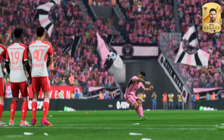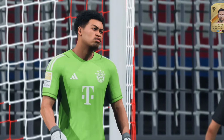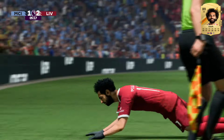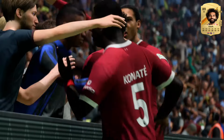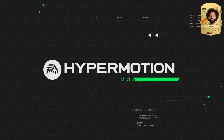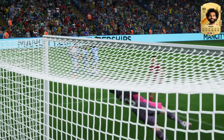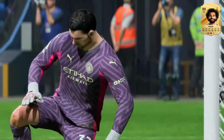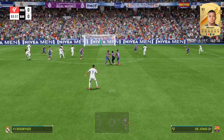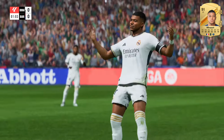Goalkeeper, but let's just praise the strike. Firing it towards goal. And that is a free kick artist at work. What a goal it was.